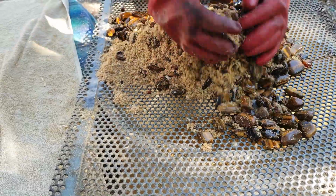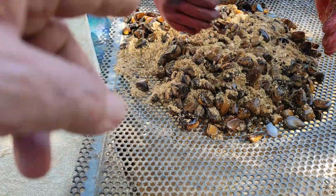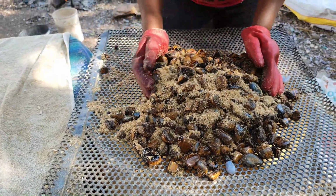Cooking the toast box. Waxing. Yeah. And then this sawdust. Do you need to change it often or not? Yeah, we change it often.